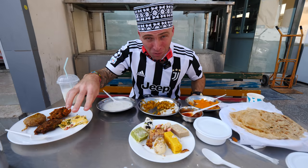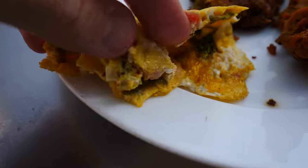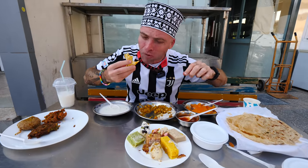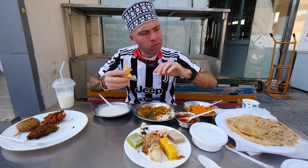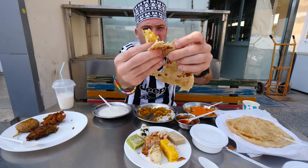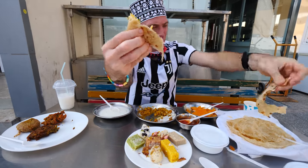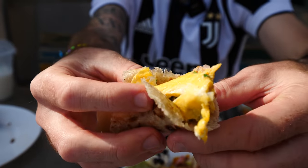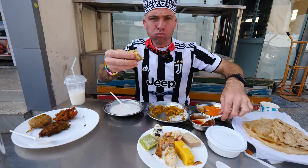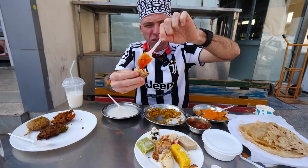So we are done. We're gonna have one last thing to end this whole meal, but you know what? I can't leave this beautiful egg. I mean, between the tomato, the onion, and the chili, it's amazing. But then you wrap it, get a little bit of this paratha, right? If I can, break it. Beautiful. So you wrap it like that. And you know what? I love this sweet chili chutney.